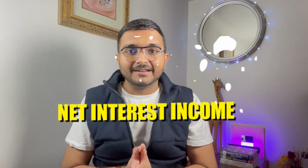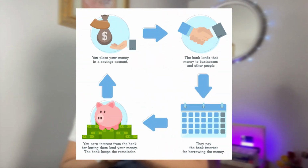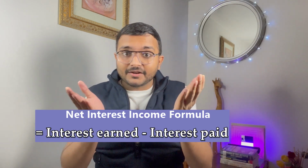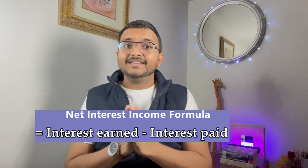So the first metric is net interest income and net interest margin. When you deposit your money in a bank's checking or savings account, the bank lends that money to borrowers at higher interest rates compared to what they pay you in your checking or savings account. That difference between the interest earned from the borrowers and the interest paid out to you is called the net interest income. Of course, the higher the difference between those two, the better it is for the bank.